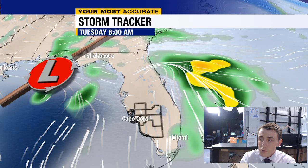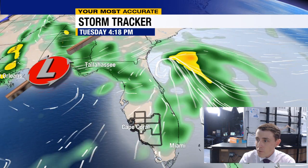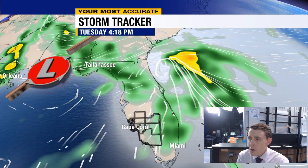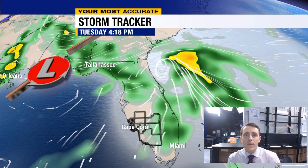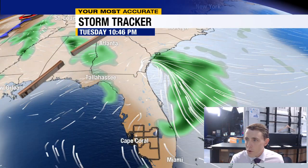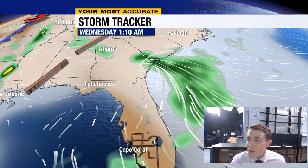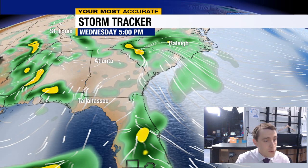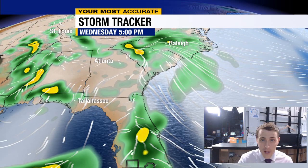So as you go through our storm tracker model, yes, we have a little bit of low pressure forming up. You see how that sort of closes off into a little swirl here, just off to the east of Jacksonville by the time we get to 4 o'clock this afternoon, this evening. But that quickly pushes to the north. I think by the time we get to midnight tonight, really, this is moving over land. So again, I just don't think this has quite enough time to come together.